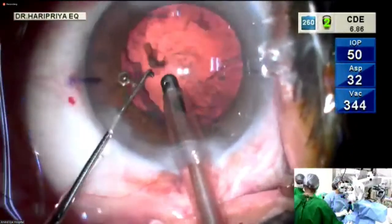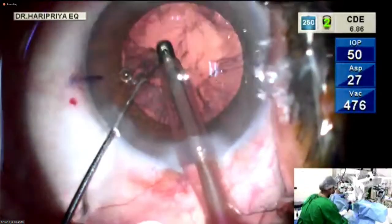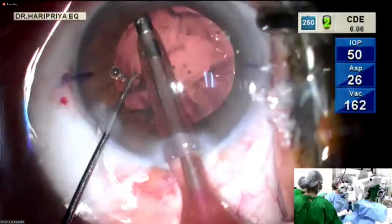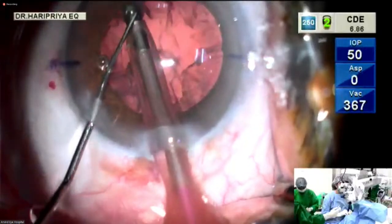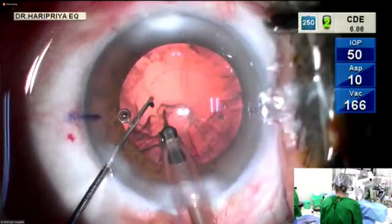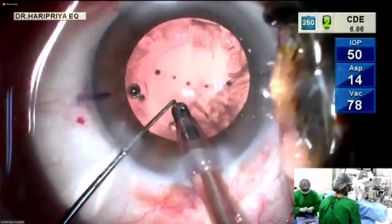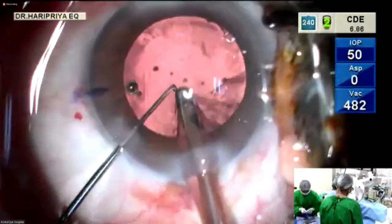We did a large trial called the Aravind pseudo exfoliation study, the APEX study. We randomized patients with pseudo exfoliation, mild disease without phacodonesis, to either a 3-piece or single-piece Acrisoft lens, and to with and without CTR. We have just finished our 10th year follow-up. It's a prospective multicentric trial.